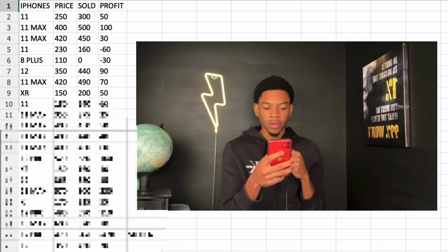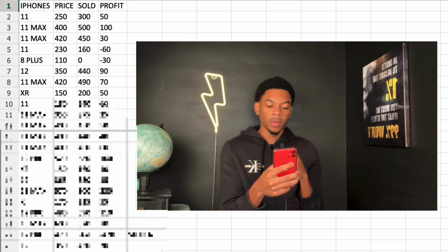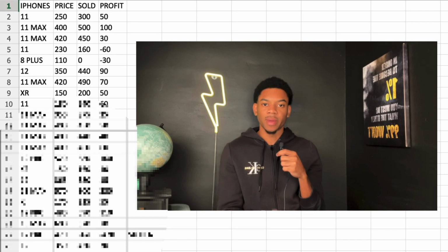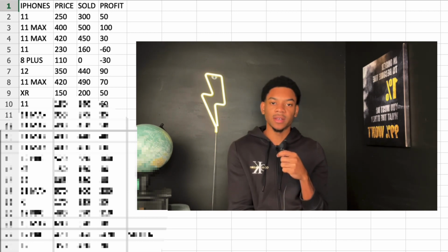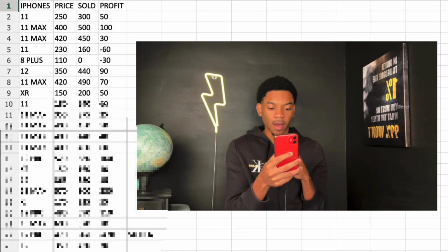And we go on, and you'll notice that I bought an iPhone 8 Plus for $110. And this phone was actually a very good steal for the price that I bought it at. But the reason it says that I didn't sell it for anything and I ended up losing $30 was because I took somebody up on a trade for a designer backpack, and I was just planning on flipping the bag for a profit, but it turns out the bag didn't sell for as much as I would have wanted it to. So I ended up taking a $30 loss. It wasn't too big of a deal, but I had to document that regardless.